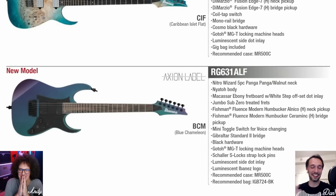Again, it's a very reduced six-string. It comes with a super cool flip-flop blue chameleon finish, which changes from purple to blue to greenish. It's pretty wicked. It reminded me a lot of a competitor's color that was called Mystic Dream. And apart from that, again, modern specs. The Axion Label series is about modern specs at an affordable price. So these are not made in Japan; they are made in Indonesia. But they have all the bells and whistles you would expect for a stage-ready guitar.